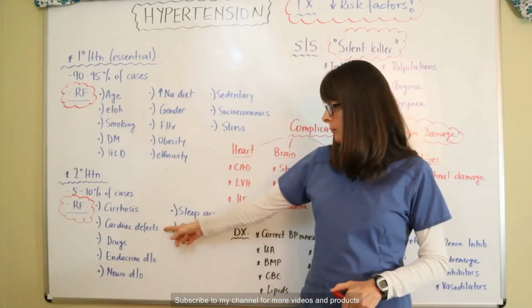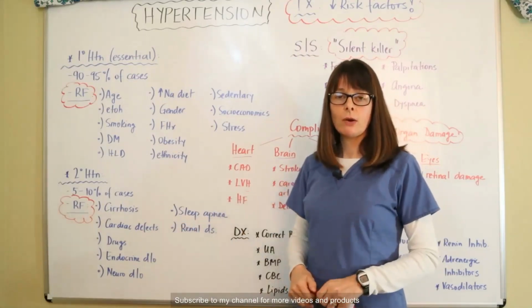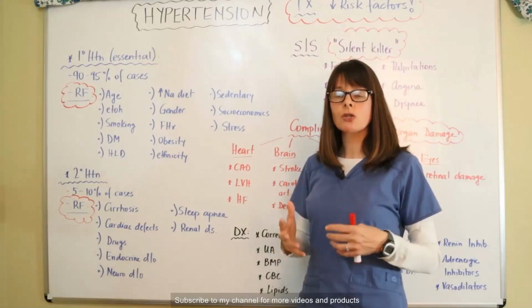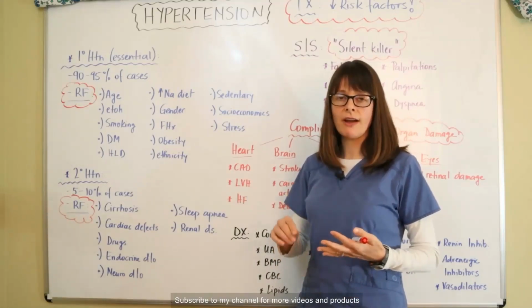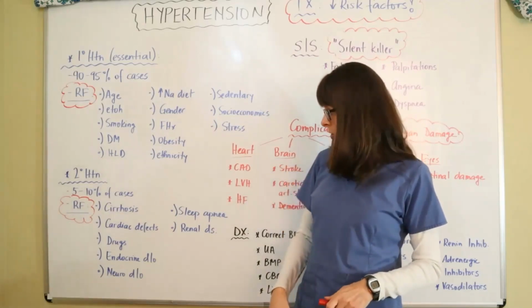Cardiac defects, like we many times see in the pediatric population, or maybe adults that have now grown up. When there are structural defects of the heart, let's say a heart valve or a heart chamber, there can be some structural defects that lead to hypertension.